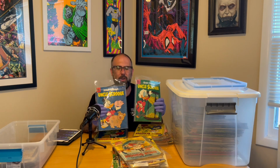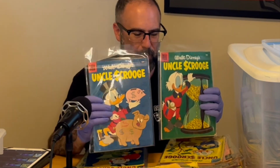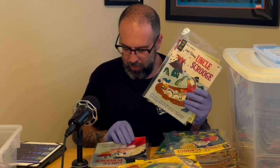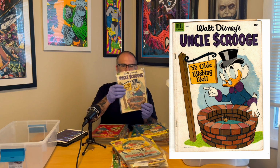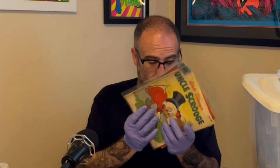That's why these are so cool, because these covers are so narratively basic. They're just so ridiculous and charming. So some more Uncle Scrooge from Gold Key. Do love this cover. Micro Ducks from Outer Space. Finally, we'll just close it out with the rest of these Uncle Scrooges. Here's a very early one. Walt Disney #7. Ye Old Wishing Well. Very early Walt Disney Uncle Scrooge books.